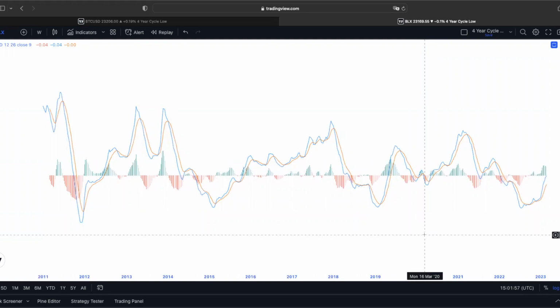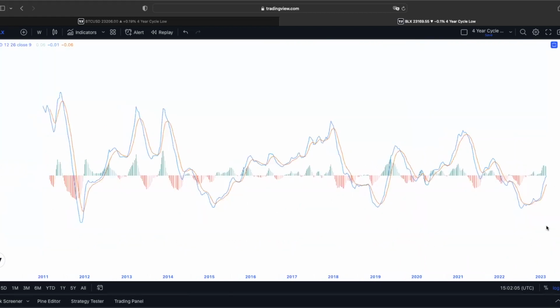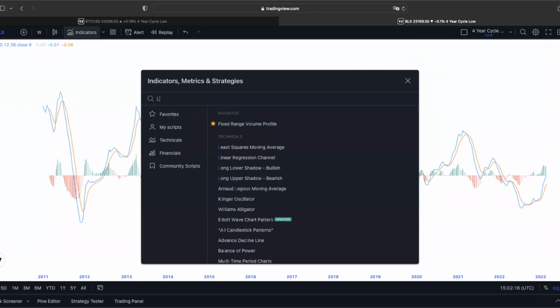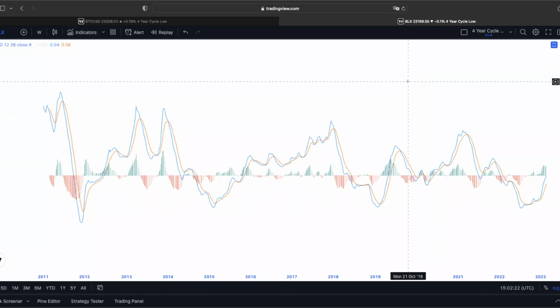So what I'm looking at here is the 1 week time frame chart for Bitcoin on the Brave New Coin Liquid Index, which gives us the most history on Bitcoin. I'm looking at the logarithmic MACD, and the indicator ticker is LMACD. It's pretty straightforward. You just put it straight into your indicators, LMACD, and you get it there. It's by Chemist 698. It's a really good indicator. Obviously, you need to be using a logarithmic chart, and this is the logarithmic MACD.